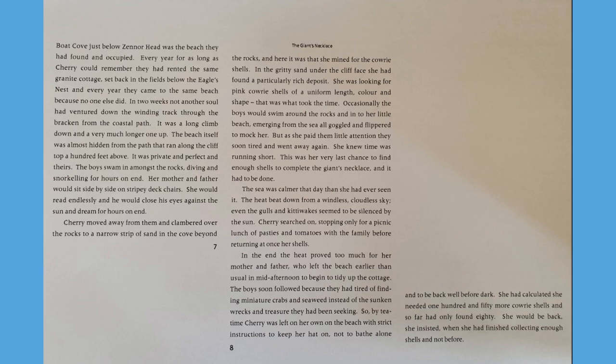If you remember yesterday, we had just left the story where Cherry had hurled insults up the stairs to her brothers. Boat Cove, just below Zennor Head, was the beach they had found and occupied. Every year, for as long as Cherry could remember, they had rented the same granite cottage, set back in the fields below the Eagle's Nest, and every year they came to the same beach, because no one else ever did.